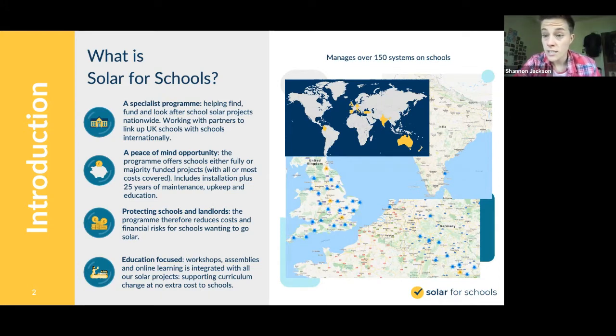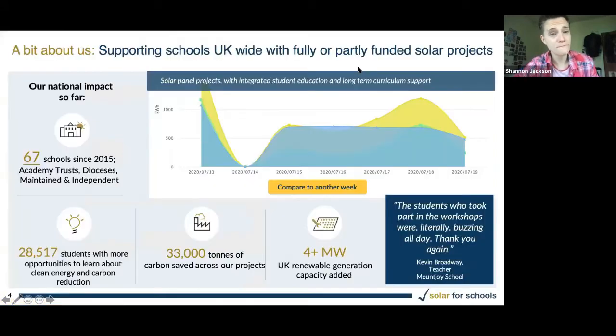We have an integrated education programme, which I'll touch on a bit later, but we believe in bringing schools and students on that journey. So a mixture of workshops, assemblies. We've got some really cool online software and programs that schools can engage with, and that's all covered by the programme itself. So it's designed to protect schools, work with schools long term, and develop a really great long-term relationship. And that is the Solar for Schools first introduction.